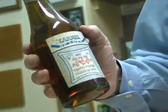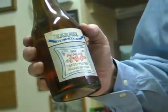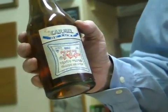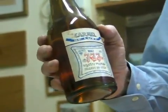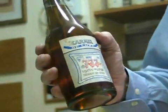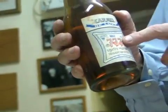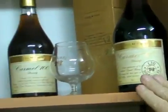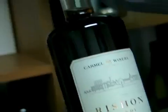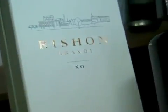Carmel has made brandies all the years. Why? Because when they had excess grapes, they used the excess grapes to distill, to make brandy. So Carmel brandies are very famous. This is one of them, which was called 777. We have the Carmel 100. We have the Carmel 120. And this is a brandy which is only being released now. It comes in this presentation box. And this is the last brandy out of Rishon LeZion.